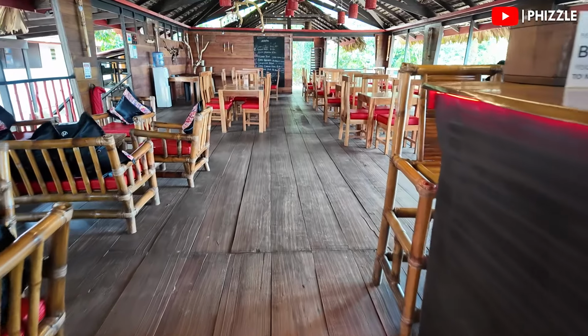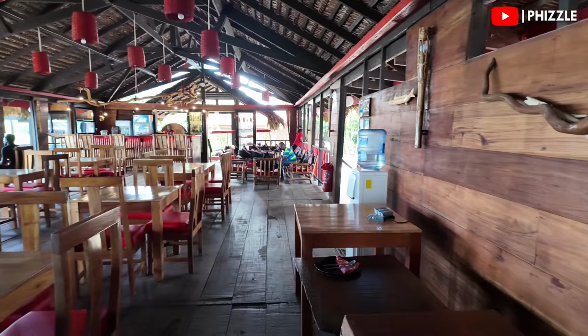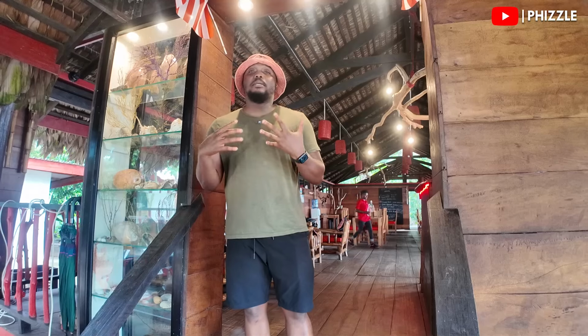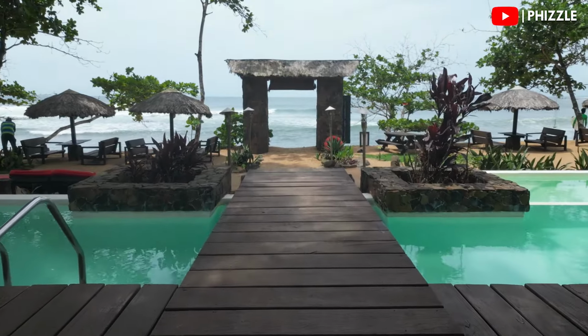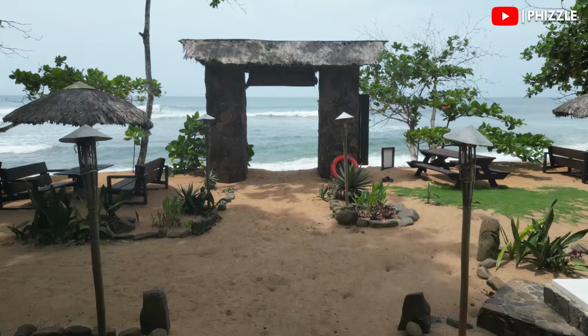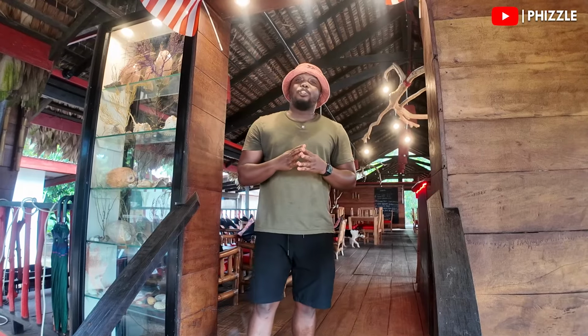All right, guys, so this is the first place you arrive at with the cart when you enter Kokon Lodge. This place includes the waiting area, a bar, and the restroom. At the same time, it has a pathway heading straight to another sitting area, which includes the pool area and a view of the ocean. So come along with me. Let me show you what this place has to offer.